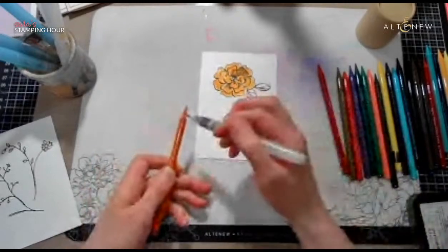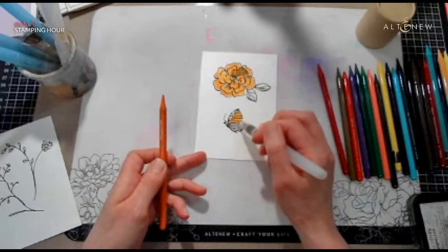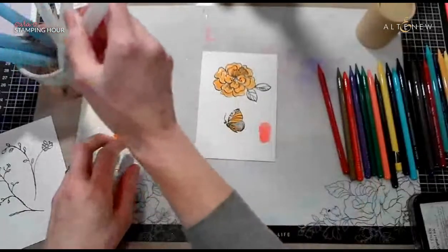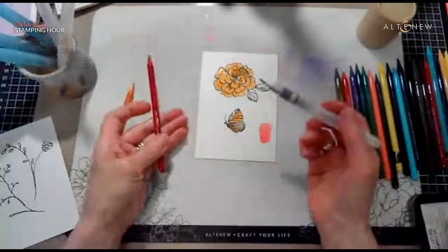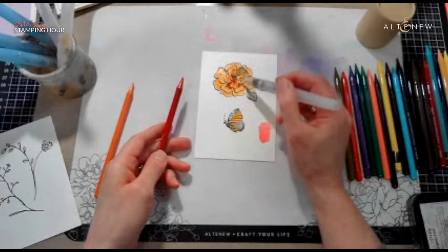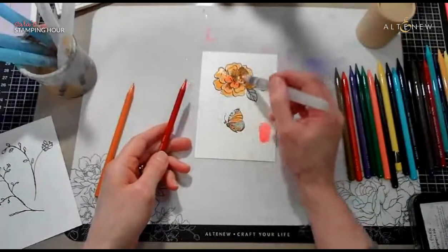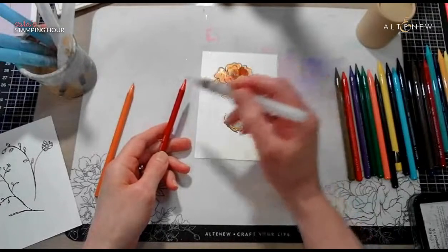Okay, so I'm going to add a few touches to my butterfly too. We'll just give him or her some color here. Then I'm just going to clean off my brush a little bit and I can come back in. Again, this is with the crimson. This is still a little bit wet on here. So while it's wet, why don't I just add in a little bit more color in some of the darker areas here, just to highlight some of those shadow areas around the center of the flower.